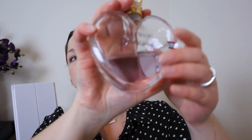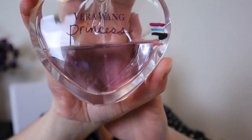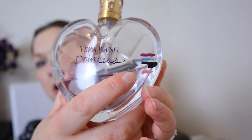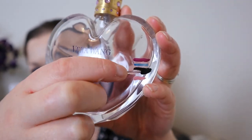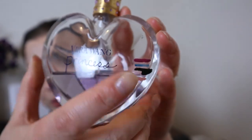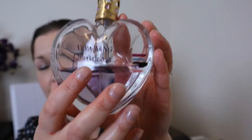And the last thing that we're going to talk about is my perfume. So it's the Vera Wang Princess perfume, and you can see from the markings that I've come down a fair chunk this last month, but that's because the bottle is narrowing out, so it's easier to do.